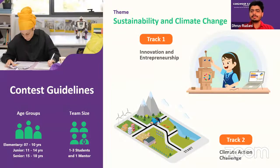So this time in Codeavour, we have two tracks, as you all know, right? The first track is the innovation and entrepreneurship track, where you will be showcasing your unique and innovative ideas. And track two, the climate action challenge, is a physical competition where your robots are going to complete a lot of predefined tasks and compete with others within a limited time.